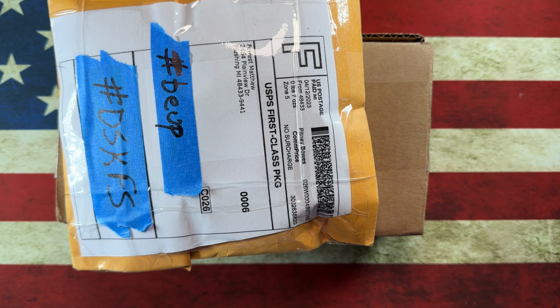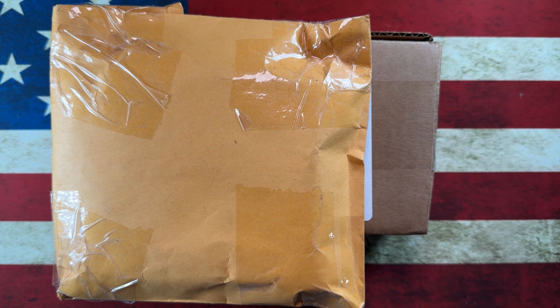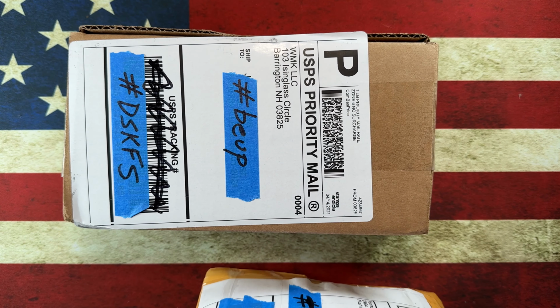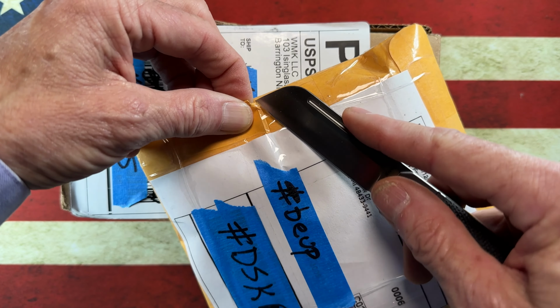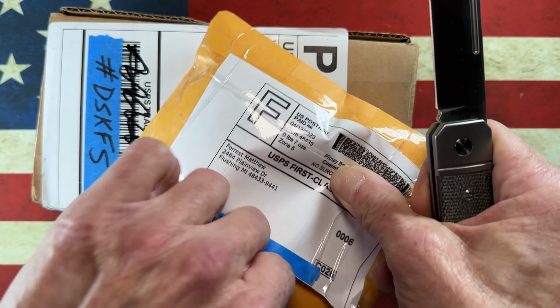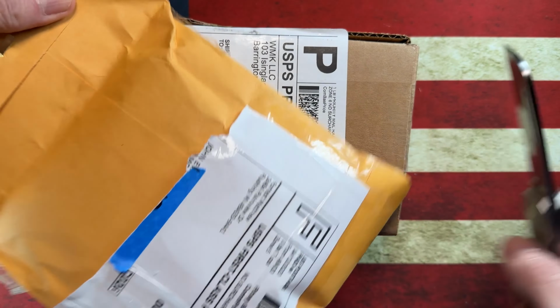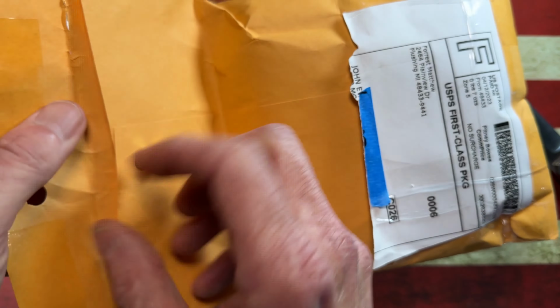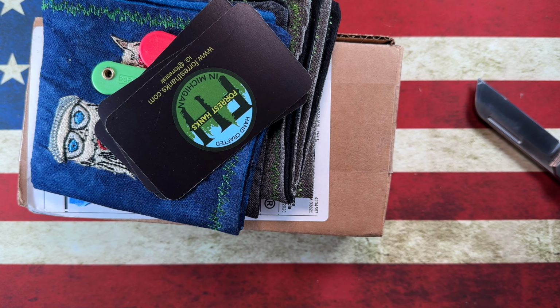But we're going to start with this package from Forrest Hanks. It's something that I ordered from him kind of as a little something for the channel, something to check out. And let's use the Ohio River Jack to get into this without cutting anything that's inside it. So I think the best way to go at this will be to go like this. And then open it like this.